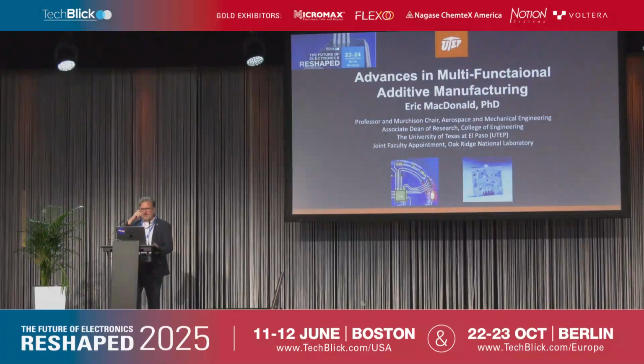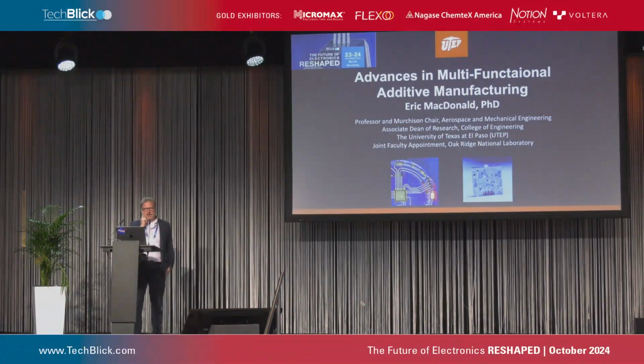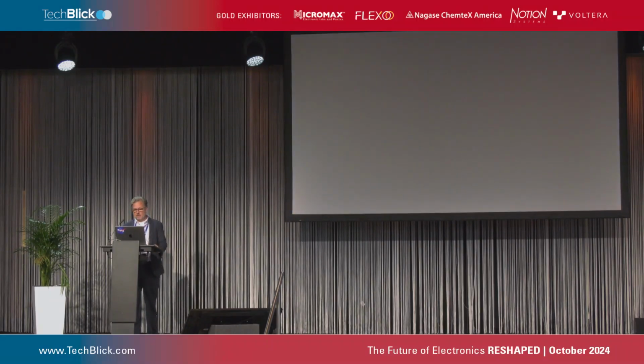Okay. So today I want to talk about something that sort of diverges from what I've heard at this conference for most of the 2 days, which is flexible, stretchable type electronics, and look at something that's rigid but still printed, with potentially complex geometries and materials that are very high performance for electronics in terms of thermal management and even electromagnetic performance.